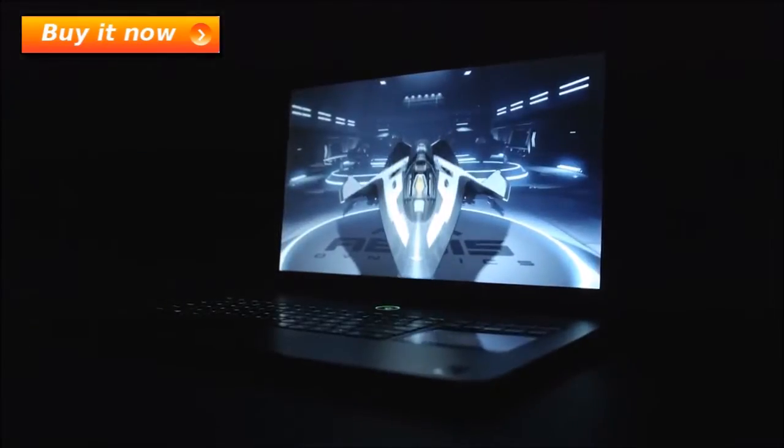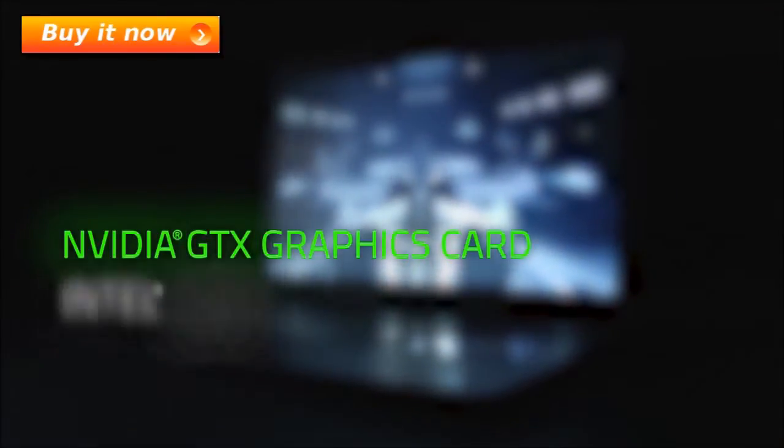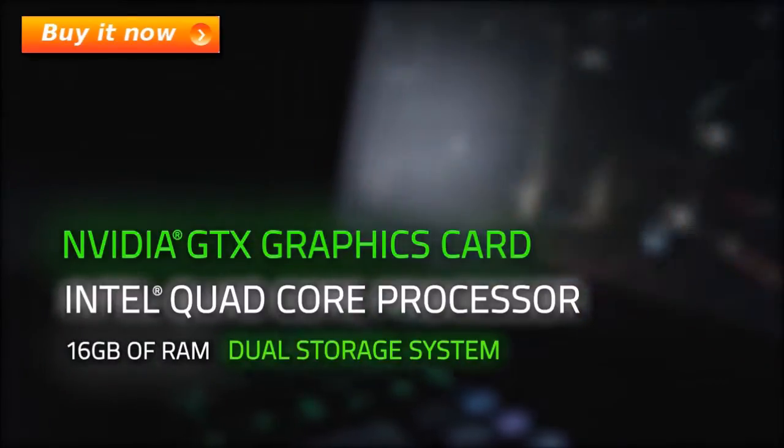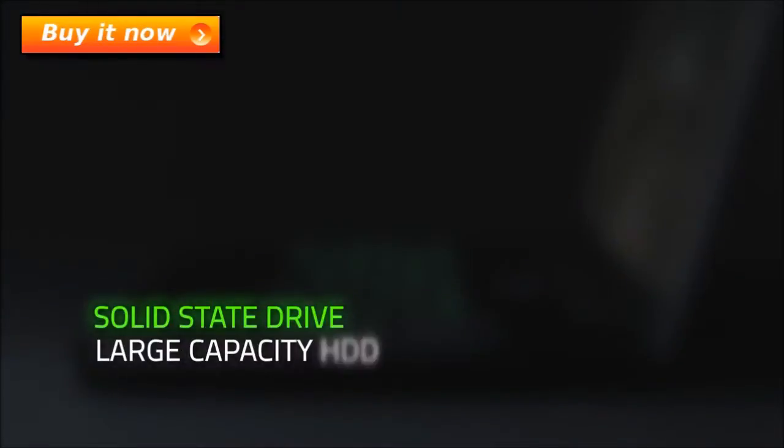The new Razer Blade Pro features an upgraded NVIDIA GTX graphics card, Intel quad-core processor, 16 gigs of RAM, and a dual storage system. Every Blade Pro is equipped with two internal drives, a solid-state drive for blazing fast speeds, and a high-capacity hard drive for additional storage.